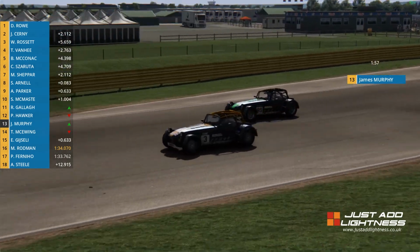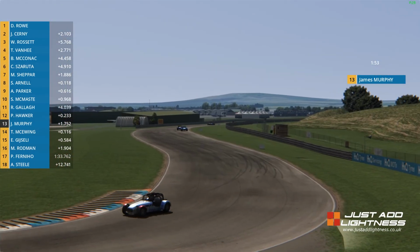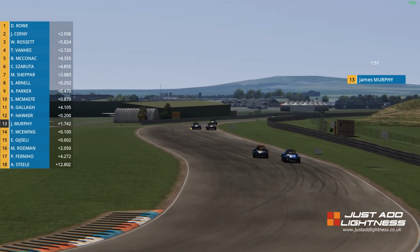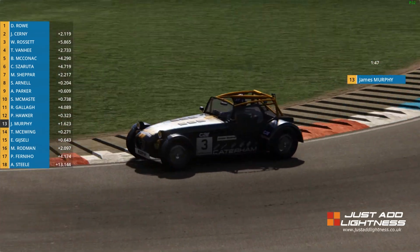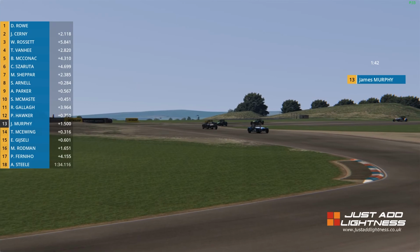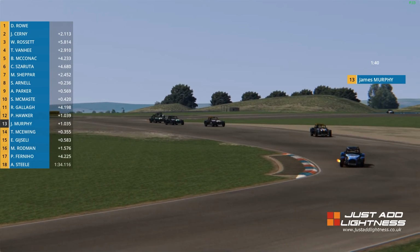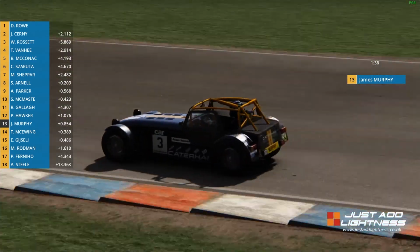In 13th, meanwhile, is James Murphy, who, for what it's worth, has managed to recover pretty well to catch up to the cars that were in front of him by several seconds. So he's lapping still incredibly quickly, and he's trying to make a move here on Paul Hawker in front, who's trying to make a move on Richard Gallagher. So if he keeps on going, he might get as high as 11th if he can get past these two cars, but it will depend on how well he can work his way through.